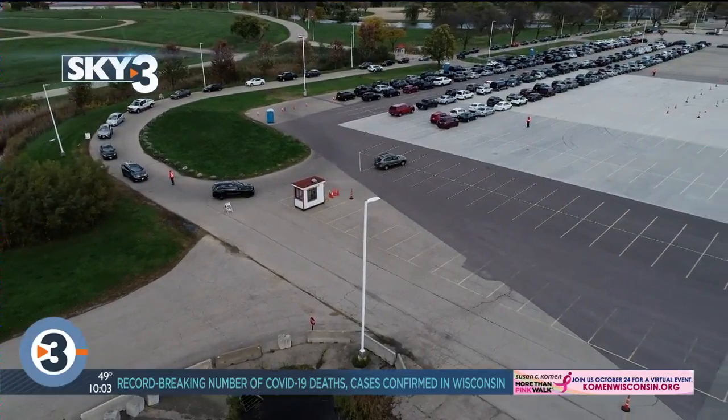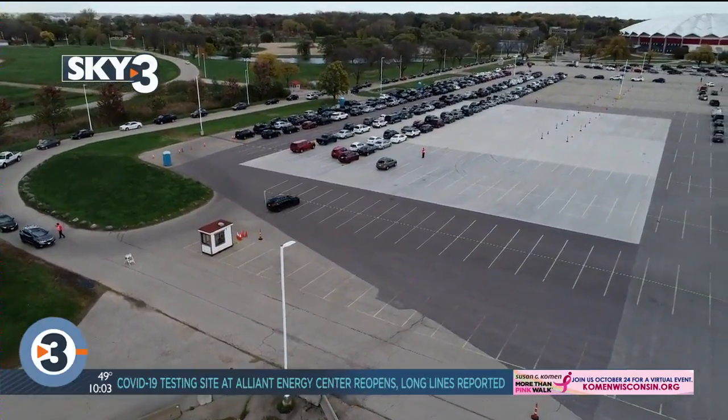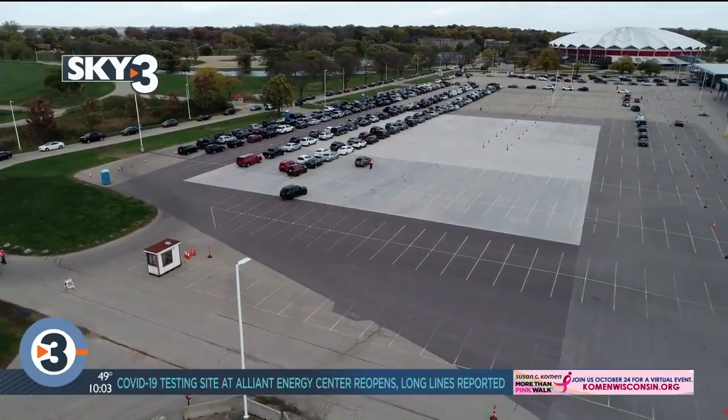As Wisconsin COVID-19 cases continue to surge, the Alliant Energy Center is usually a quick, easy way to get tested for COVID-19, but that was not the case this afternoon after a registration system crash. Madeline O'Neill spoke with Public Health about recommendations to avoid the wait and why it's important to keep some other options in mind. Maddie?